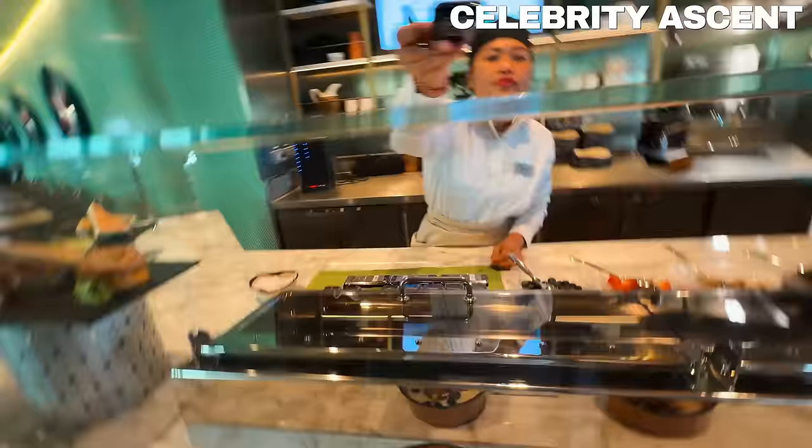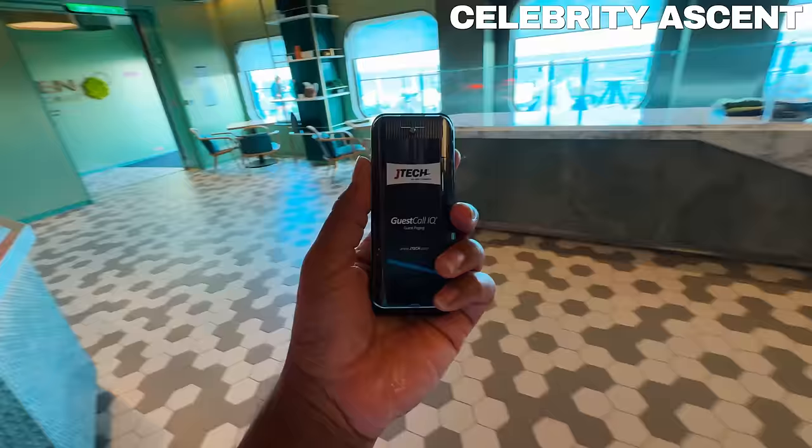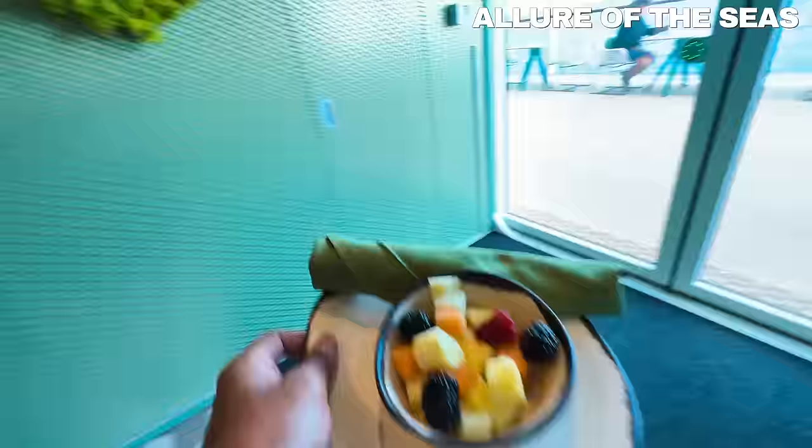Thank you. All right, so they give you a pager for your food here. I love that. And when it's ready, I'll come pick it up. Oh, look at the view.